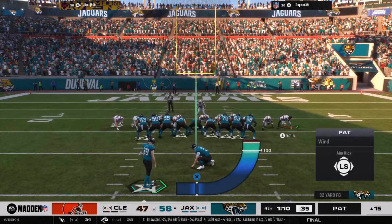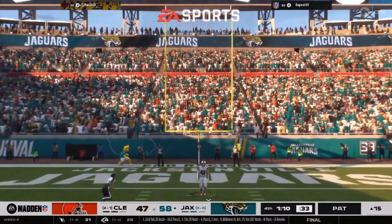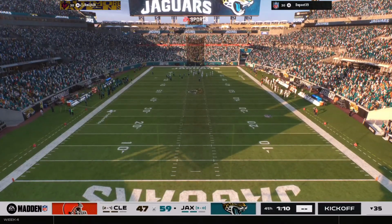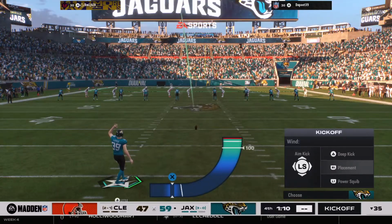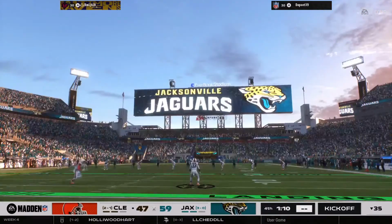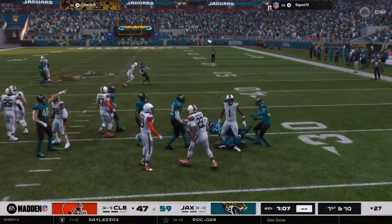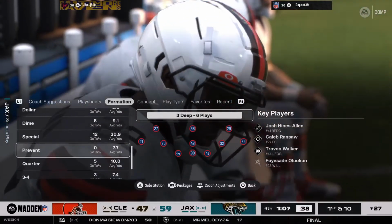Little for the extra point. Extra point sent right down the middle, and the Jaguars push the lead up to 12. Jaguars 59, Browns 47. Cam Little on the kickoff. All set for the kickoff. Little with the honors. Here's a return from the 7, and he's brought down just beyond that 25-yard line. First and 10 at their own 27-yard line.